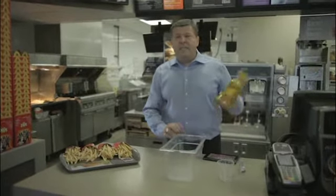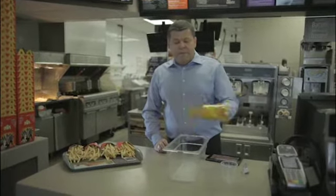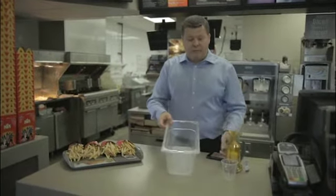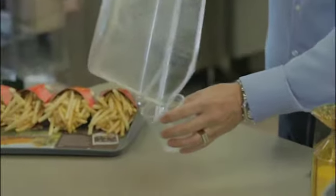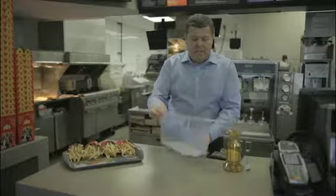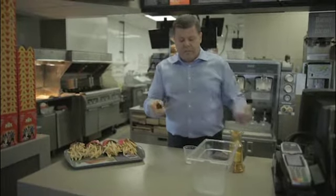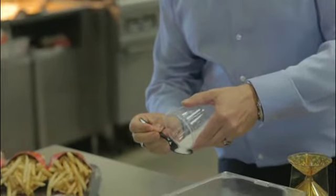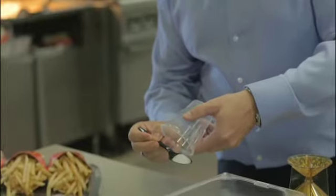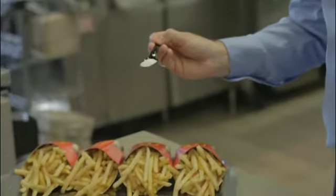So we're taking the shaker we actually use in our restaurants. We're just pouring the amount of salt we would use for a standard basket of fries. I'm going to take it and just put it into this cup. That just makes it a little bit easier for me to pour it. And I'm taking one of our standard spoons we use here at McDonald's. There you go. That's what you're getting in a basket of fries, which basically is about 4 medium fries.